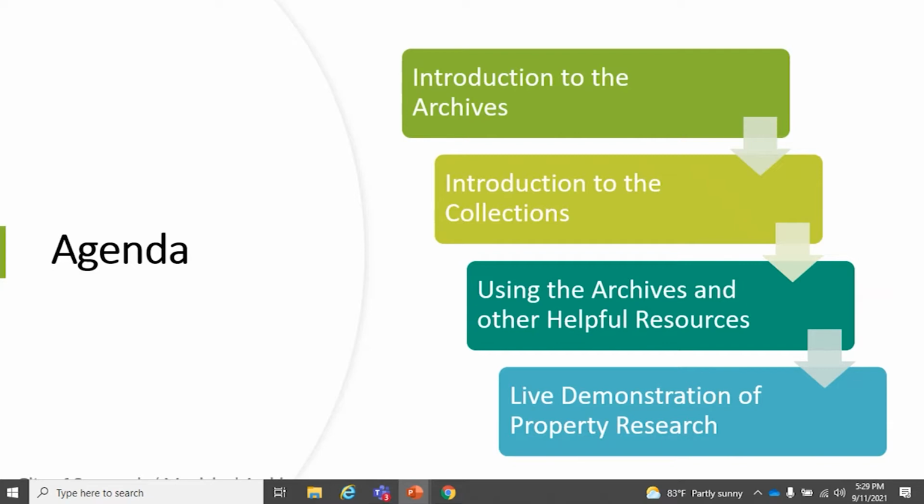So what we're going to do, I'm going to introduce you to the Municipal Archives, introduce you to what kind of collections that we have, walk you through the steps of using the Municipal Archives for building history research, and point out a few other helpful resources both locally and online. And we're going to wrap it up. We're going to tie it all together with a live demonstration of a property, just so you can see how it all fits.